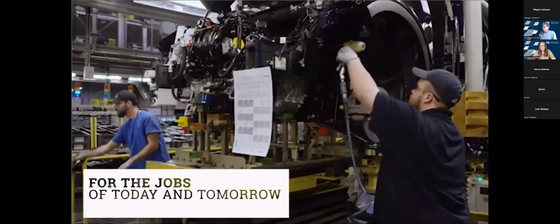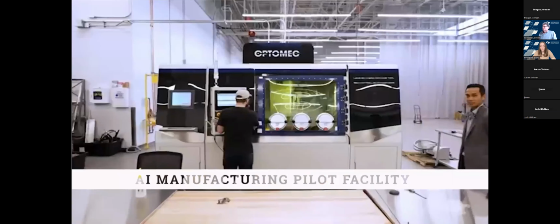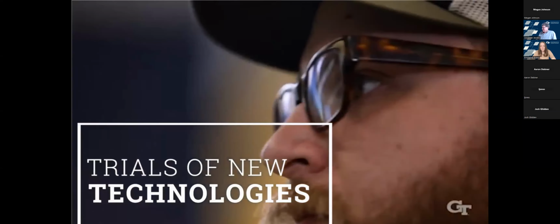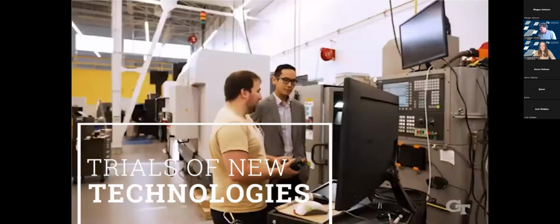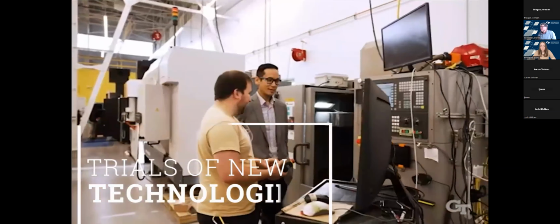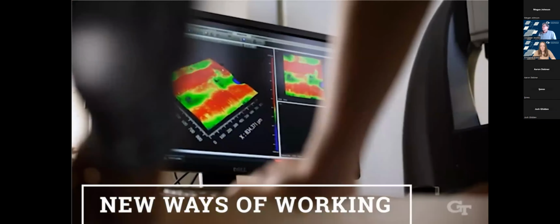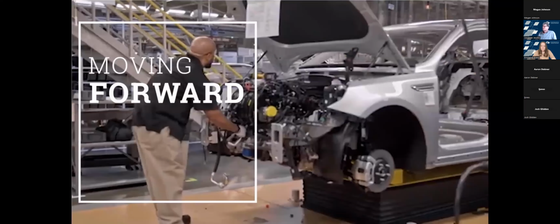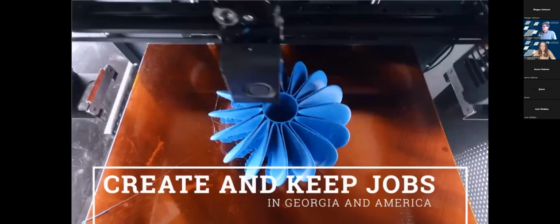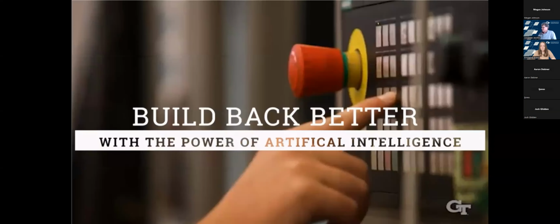The AI manufacturing pilot facility at Georgia Tech will provide Georgia AIM and the nation with world-leading proving grounds for industry, government, and university partners to pilot trials and innovation of new technologies that will advance AI manufacturing and transition industry practices to new, exciting, and efficient ways of working. Collectively, Georgia AIM projects will develop the upskilled talent and high-tech innovations necessary for AI manufacturing to move our state and America forward. Innovating faster and stronger will not only create jobs, but will keep jobs right here in America. We're ready to build back better with the power of artificial intelligence.